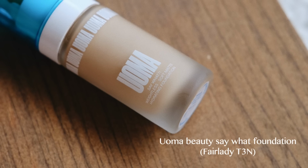So I would say my second favorite foundation discovery of 2020 is the Oma Beauty Say What Weightless Soft Matte Hydrating Foundation. I do actually find, now that I'm thinking of it, that these two are pretty similar. They do both have very similar consistencies to them. They're both very thin in texture but still give really great coverage, and they do also have a very similar finish as well. It is called a soft matte hydrating foundation, which is another perfect way to describe the Rare Beauty foundation, in that it just gives a nice natural finish. It's not too matte, but it's also not too glowy. It just looks like skin, and this gives the exact same effect.